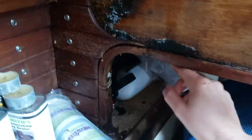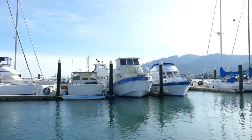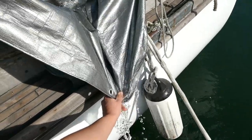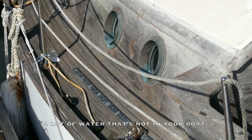But she's a stout, ocean-going pocket cruiser. We've lucked out with the weather. It's been raining for like a week. Ooh, it's cold. Not a lot of water that's not in your boat.